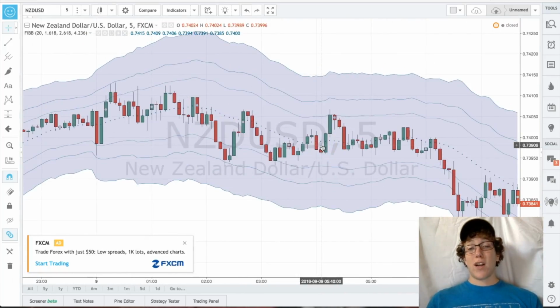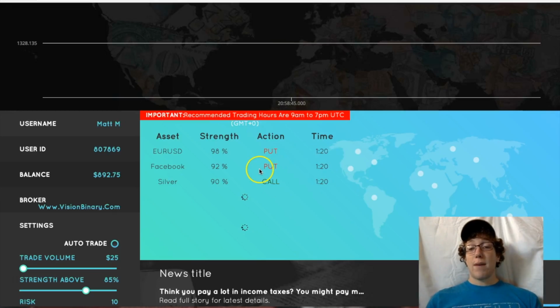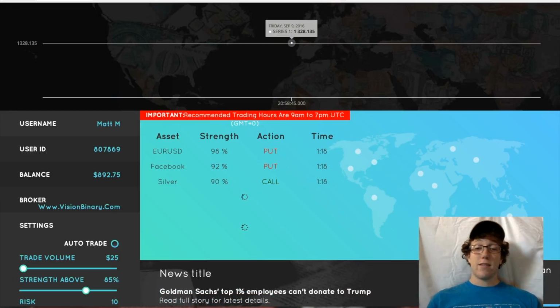For the most part, I try to make between 5 and 10 minute trades, and it doesn't necessarily matter what this timer on CodeFibo says for time. I don't really look at that. I just look at the signals that they provide.